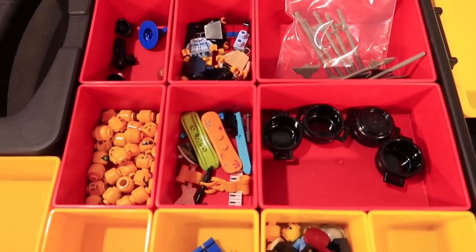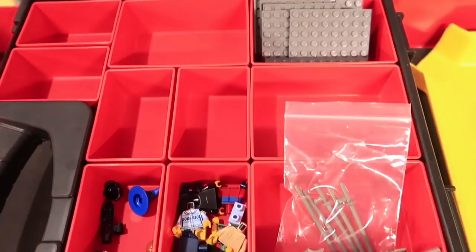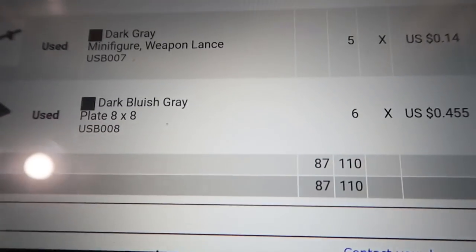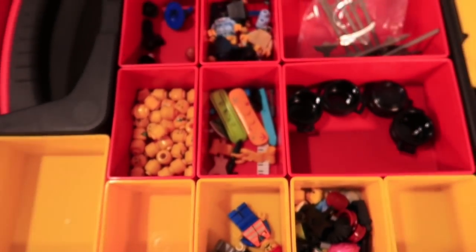Alright, there it is. 87 lots. And it is 8:53. Did that take 12 minutes? Is it 41 after when I started? 8:41? So easy when you fig parts. They're so fast. Thank you again for the order.